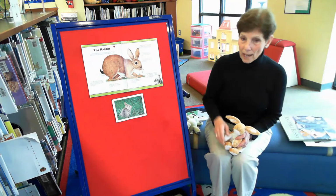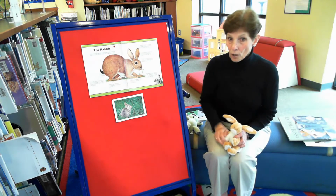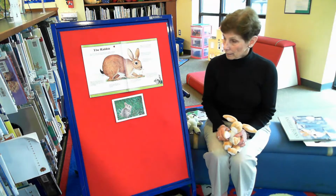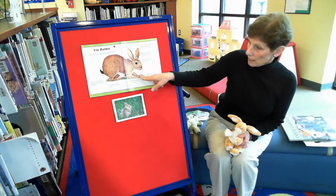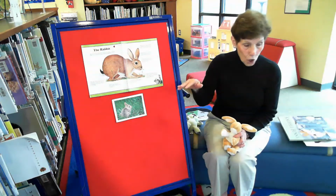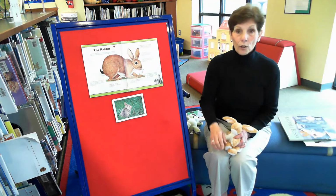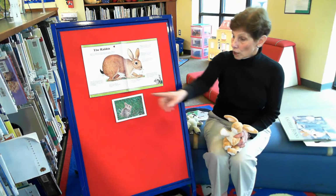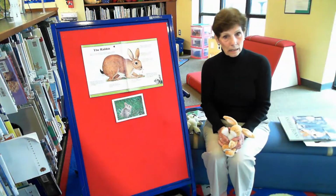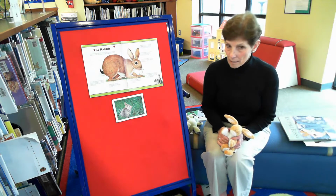They have very strong, sharp front teeth for biting into things, and their back teeth are for chewing. Notice their feet. They have 5 toes on their front feet, and they have 4 on their back feet. And that's something I didn't know until I read this. Do you know what bunnies eat? Bunnies eat vegetables and plants.